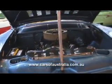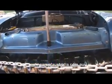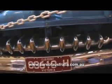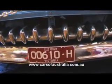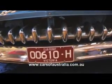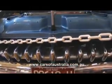One of the neat custom tricks on this car is actually the grille, which came from an early '50s Chrysler DeSoto. And these grilles, again, many a DeSoto lost its grille to be fitted to a custom something or other. And these grilles are very common in cars other than what they were originally fitted to.